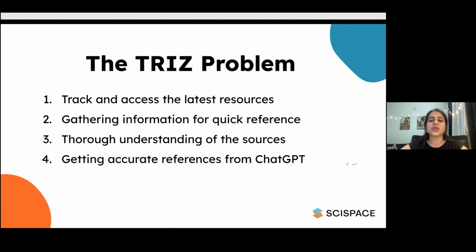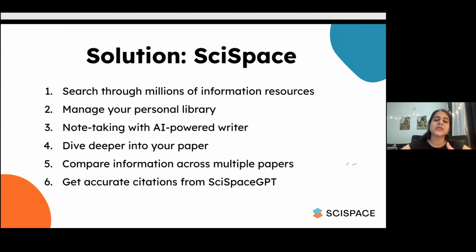And the third was ensuring your references are accurate, and that you are getting all that information from reliable resources, maintaining the integrity of your work as well. We found out that ChatGPT could not be a reliable resource for all of you, right? So that was something we figured out could be solved by SciSpace. This is where SciSpace could come in and be your beneficial partner.